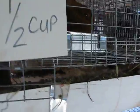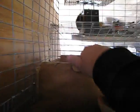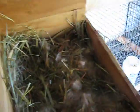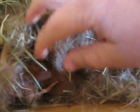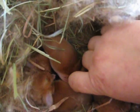I got something in the way, so I gotta move it. Very good, very good. She's been doing really good, and she's a good mama. So, there they are. 4 beautiful little Triantas. They are doing absolutely wonderful.